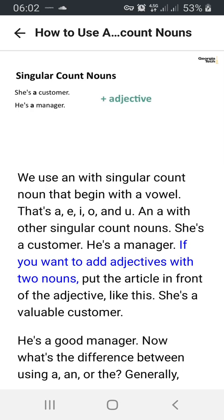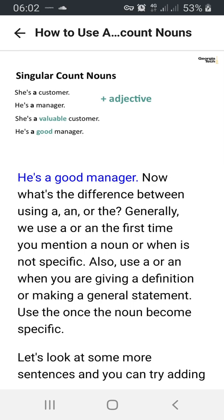If you want to add adjectives with your nouns, put the article in front of the adjective like this. She's a valuable customer. He's a good manager.